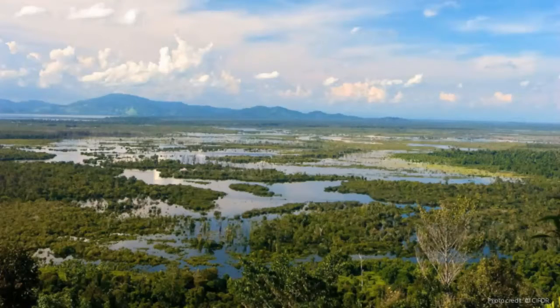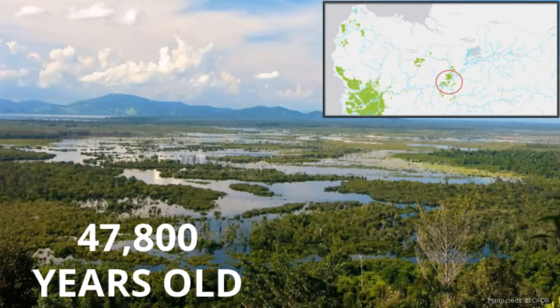Carbon that has been stored for millennia, that is what is at risk. Do you know how old the oldest tropical peatland in the world is? And do you know where it is located? The oldest known tropical peatland in the world is located in the upper basin of the Kapuas River in West Kalimantan province in Indonesian Borneo. It has been carbon dated to almost 50,000 years old and attains a depth of 18 meters. It's not all that unusual for tropical peatland to be 20 or so meters deep.